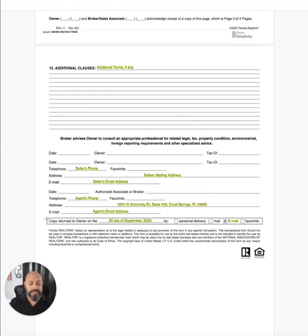Okay, if we're going to be checking personal delivery, I do request as a best practice that you have your client initial next to it, marking that they did receive this contract. The last thing we want is a dispute that goes to court, and all of a sudden a savvy lawyer says, this entire contract is not enforceable because a copy of the signed contract was never returned to the owner. A judgment would most likely be made in favor of the landlord, because this is a non-enforceable contract.